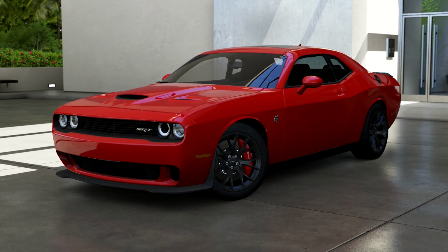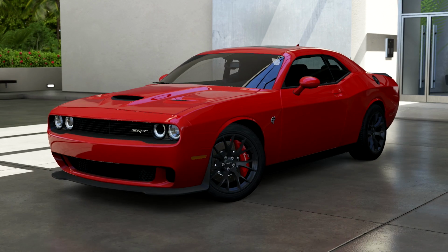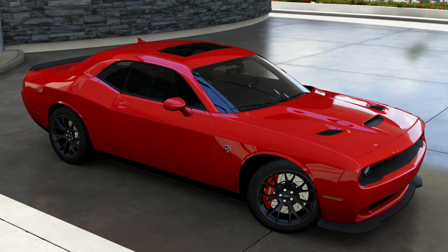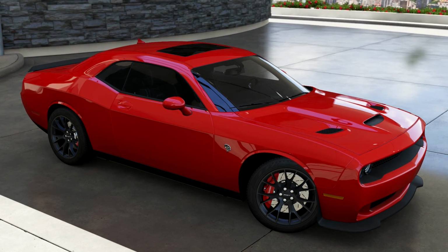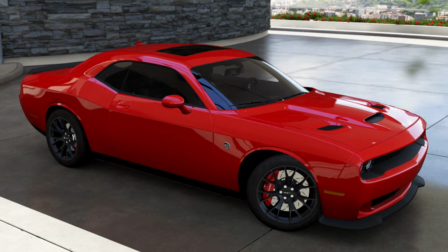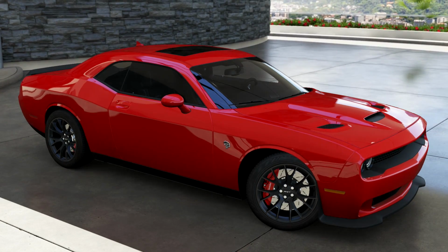So what makes a true American muscle car in your view? Do you think the new Mustang and Camaro still qualify, or is the Challenger Hellcat the only model that retains the authentic muscle car characteristics? Also let me know what cars from Forza 6 you'd like to see me do a spotlight or a review on in future videos.